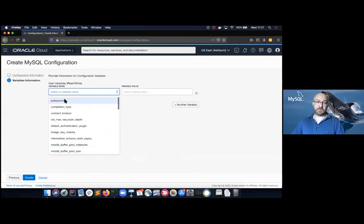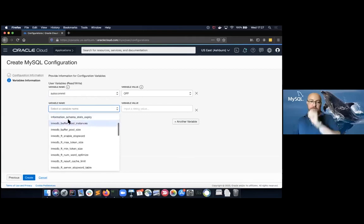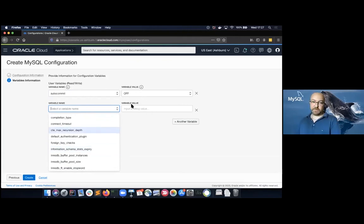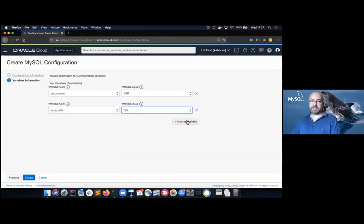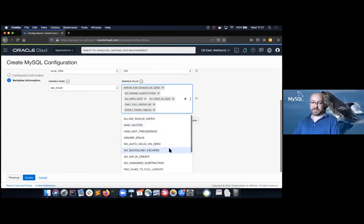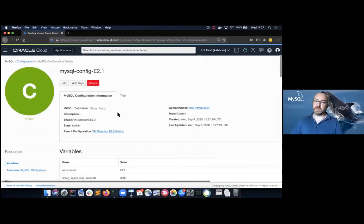Like I said, there was auto commit, and you might want to toggle that to off. Each of the variables that we support understands the metadata for the actual thing that we're setting as well. So you can override all of your config here fairly easily. Set a couple. Just show the SQL mode one, just so you can see how it does understand everything appropriately. And off you go and create your config, and it's then ready to use by any other DB system that you want to launch.